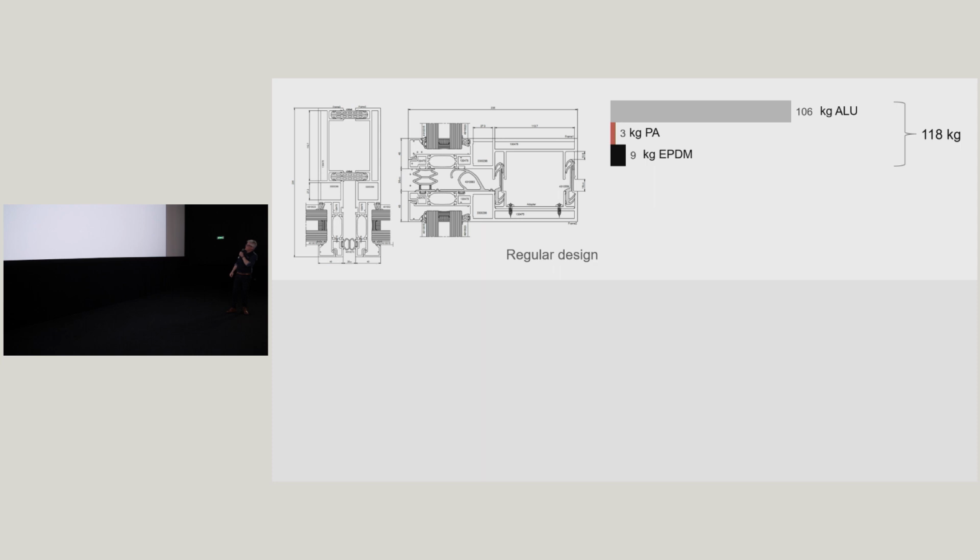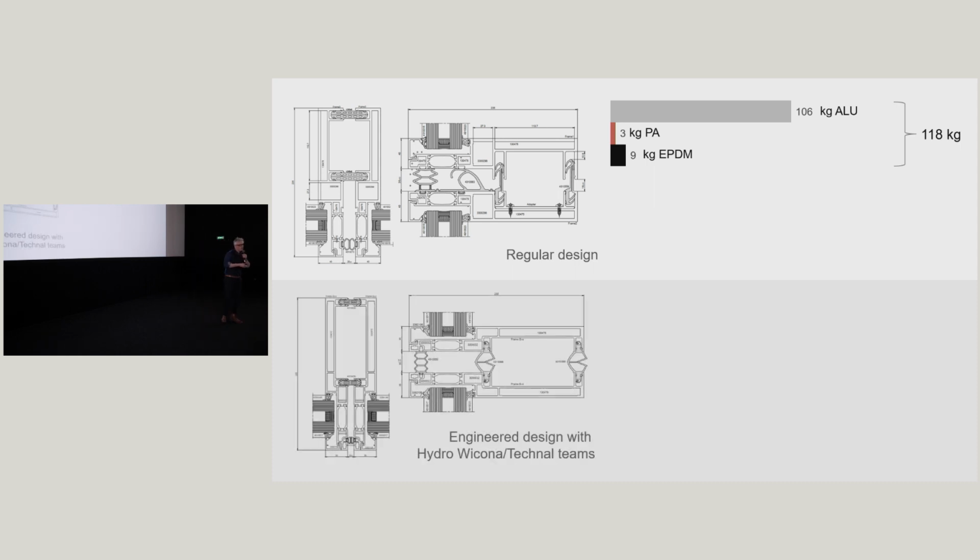So you have 106 kilograms of aluminum, 3 kilograms of polyamide strips, the thermal brakes, and 9 kilograms of EPDM gaskets. Then the facade consultants start discussions with our engineers and also with the contractor and the metal builder. Together they came up with what they call an engineered version, which reduces the weight of the component because of cost, interesting, but also reduces the embodied carbon by 25%.